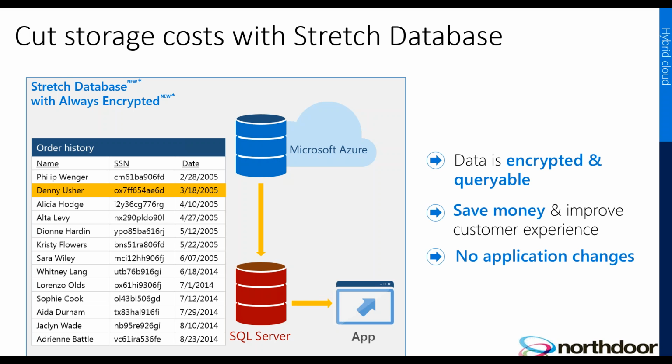The latencies are very, very low as well. You're not going to spend minutes, or hours, restoring data from backups and tapes. You can access this in seconds, and latency is extremely close to real time on premises. No application changes. It saves you money because it's a lower cost of ownership for this data in Azure than on premises, so you can dedicate your on-premises systems to the real-time current data sets. And this is all fully encrypted and queryable, with no application changes.